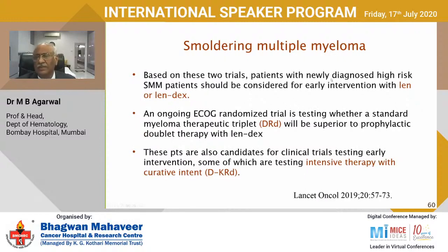There is a recent ECOG randomized trial which has provided additional confirmation of early therapy based on len, which prolonged the time to end organ damage in patients with high-risk smoldering myeloma. Based on these two trials, patients with newly diagnosed high-risk smoldering myeloma should be considered for early intervention with either len or len-dex.